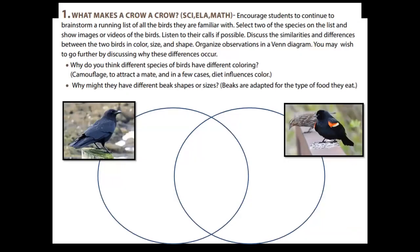So some of the activities that you'll run into build off of that ID philosophy. The very first one is what makes a crow a crow? A good entry point into this would be having your students brainstorm a list of birds they've seen before, or if you're familiar with the Merlin Bird ID app, you can use that to find the most likely birds in your area and have a list and choose one from that to start doing a little Venn diagram with. So great way to start talking about similarities and differences.